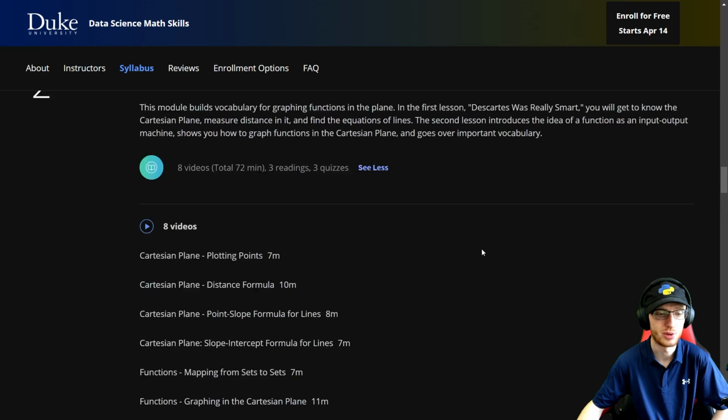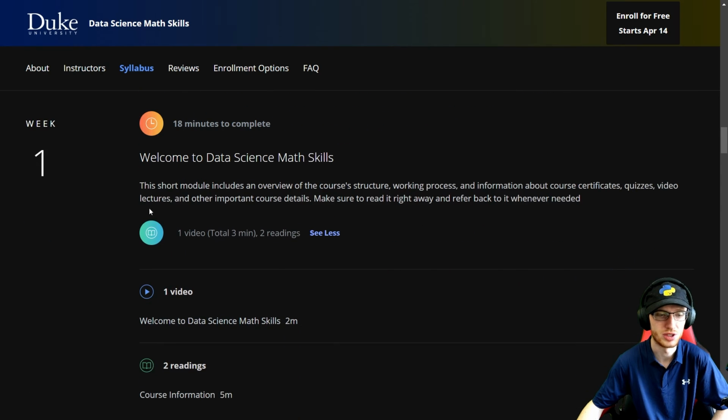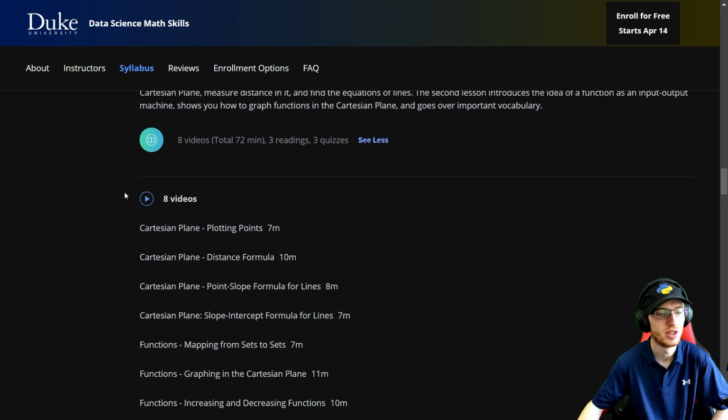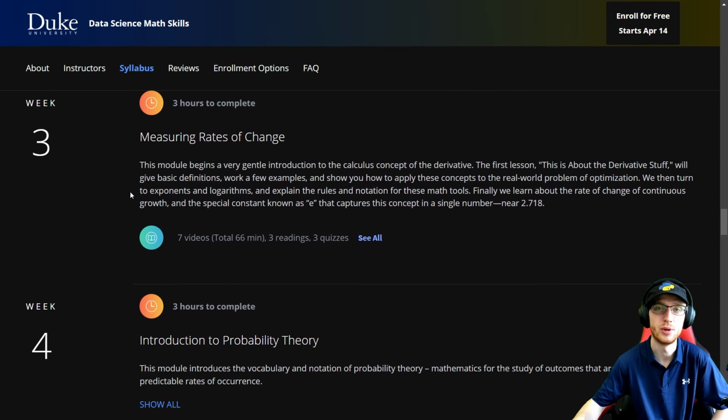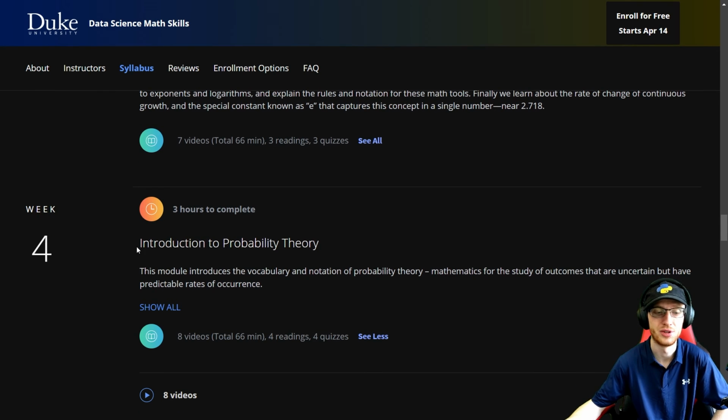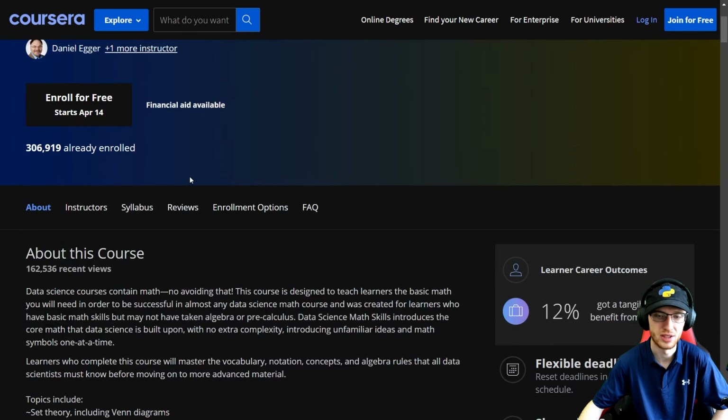So it's 4 weeks. It's quite simple. You do 1 week, which is basically nothing. You do a second week, which is all about functions. You do a third week, which is all about derivatives of those functions. And a fourth week on introduction to probability theory, some basic statistics. It's great. If you don't know these things, then absolutely, I recommend this course.